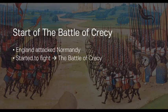Edward III and his son arrived in Normandy and attacked, so France sent an army. The English army of Edward III tried to flee to Flandre but chose to fight the French army after finding an advantageous terrain. This is how the Battle of Crecy starts.